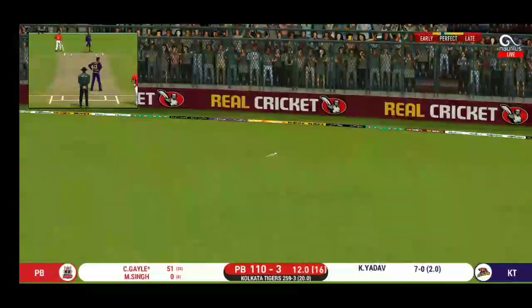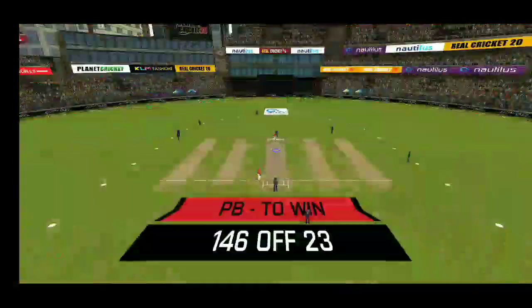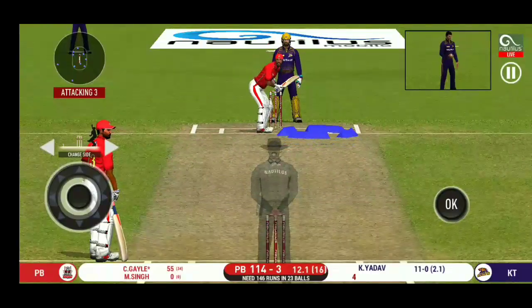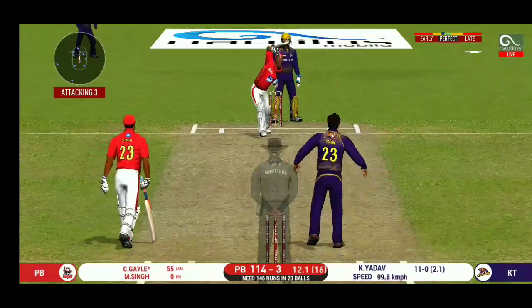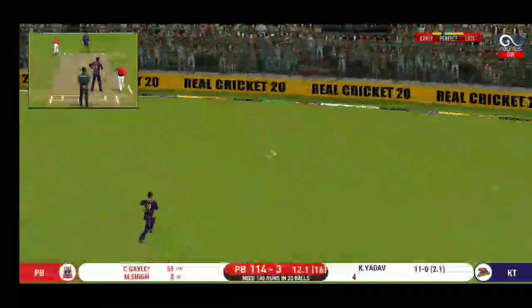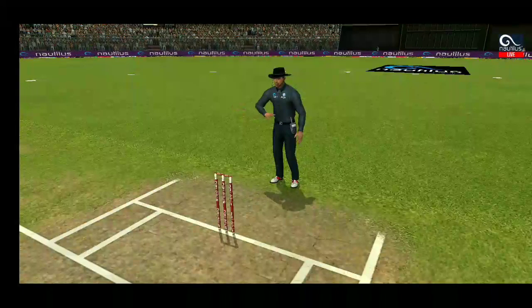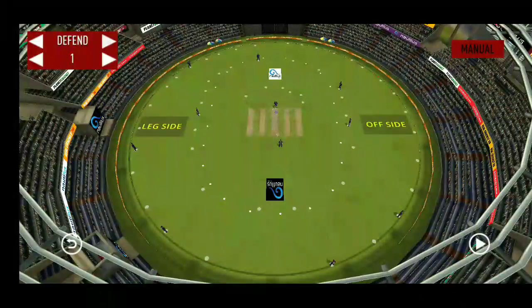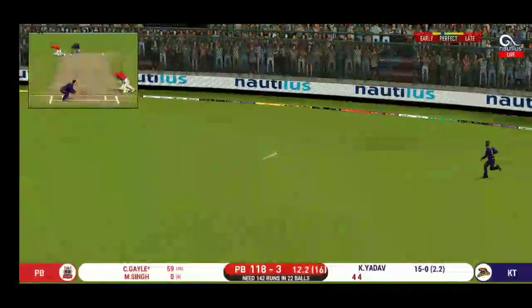He goes from top and in the gap as well. He's looking in good touch here. He has picked the gap. That was asking to be hit, and he's not in a mood to refuse. It's a sight to watch him bat. It's nicely timed.